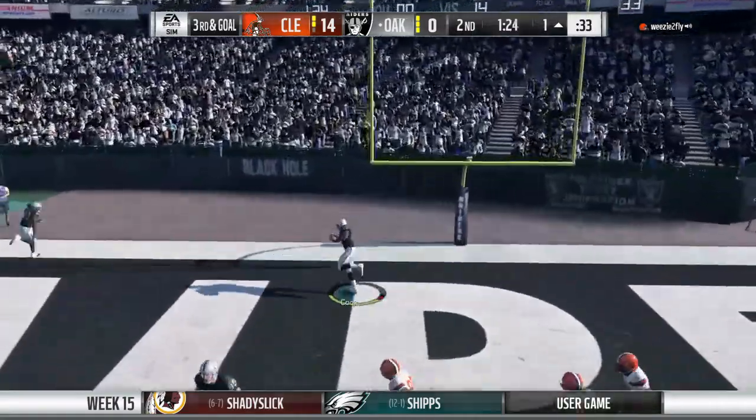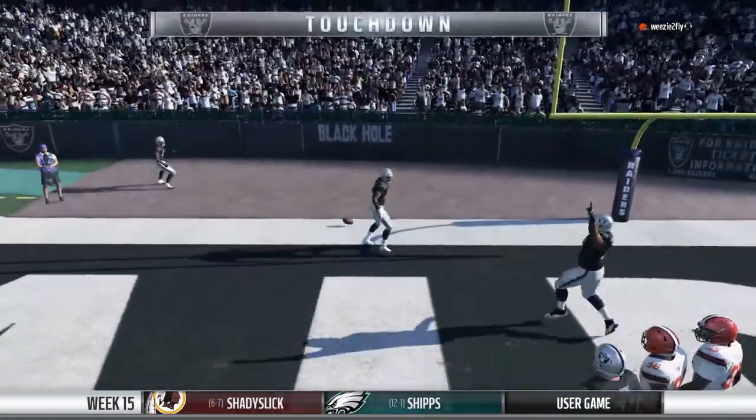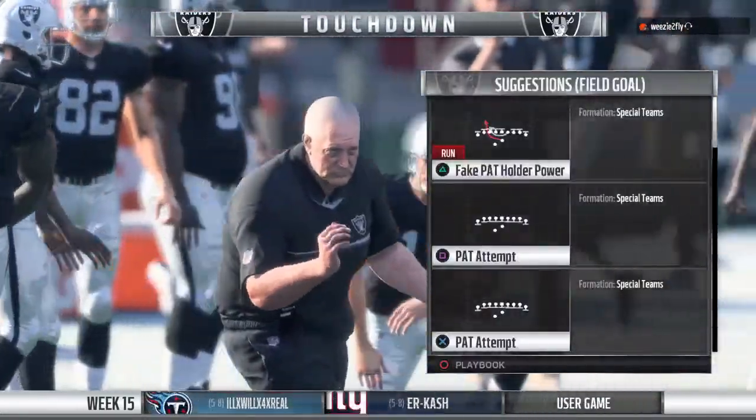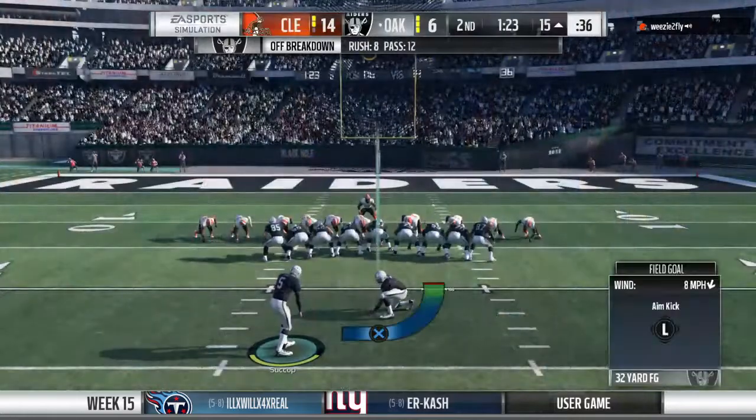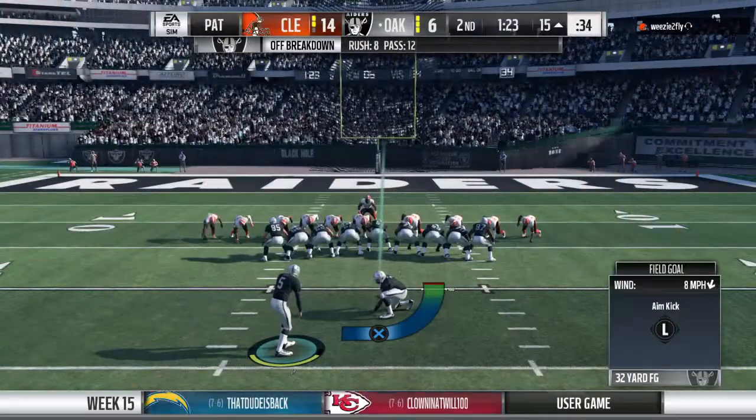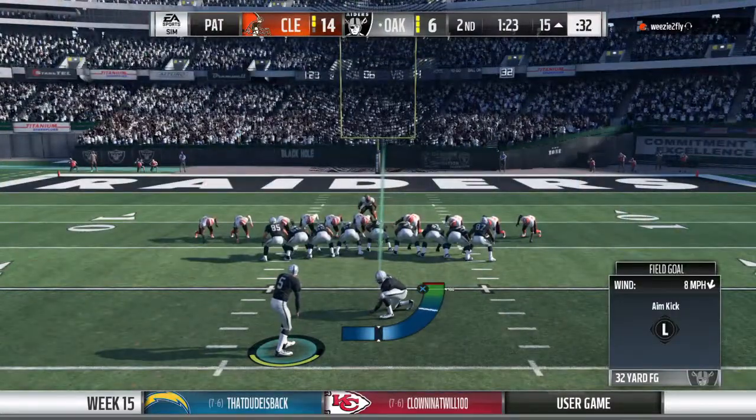Carr now on third and goal. And this is caught. Touchdown, Raiders. Jared Cook, his third touchdown now on the year. And the Raiders are back within a score.